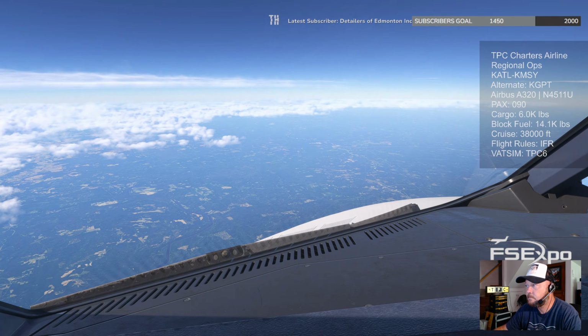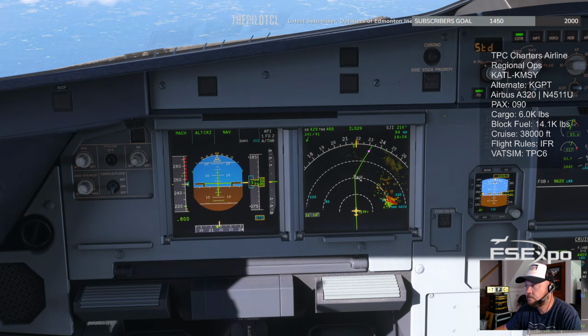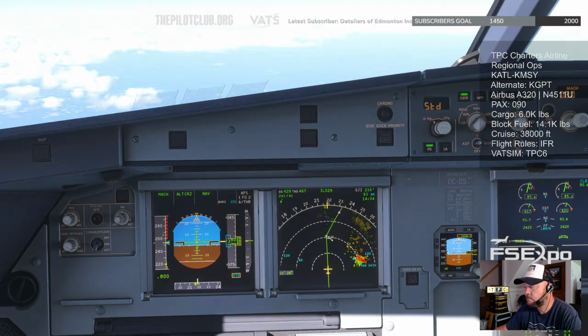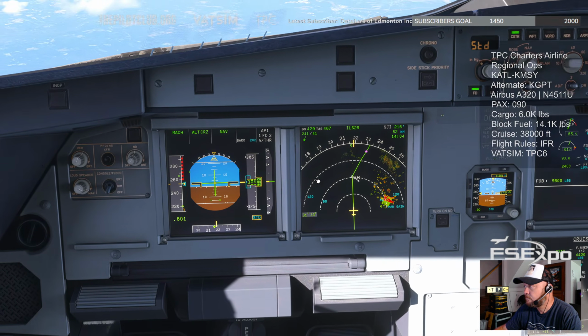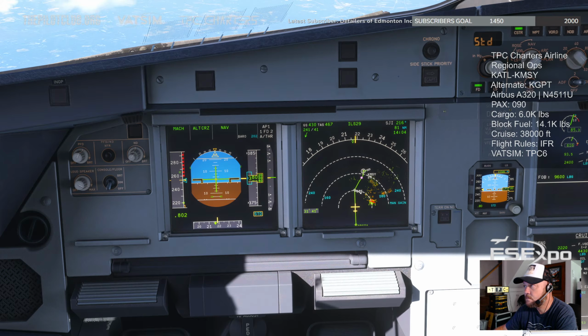Delta 309 Heavy, go ahead. Delta 309 Heavy, I need you to descend and maintain 12,000, I'll have lower for you shortly. Now that chipper's not a descent via, so it just takes you down to 13, and then I've got to vector you lower than that based on traffic. But thanks, Rand.